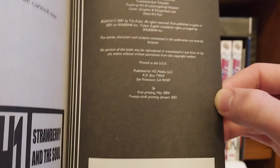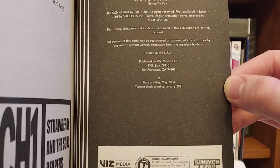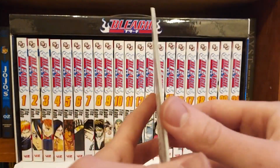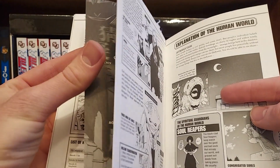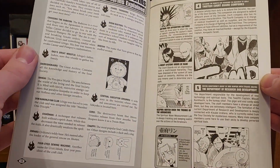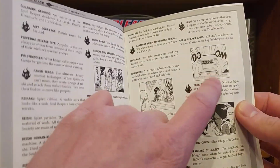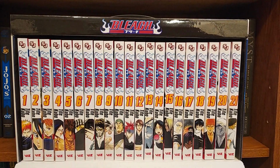Alright. Wow. 26th printing, January 2021. Wow. So let's take a look at these goodies here. What do we got? We got a little booklet. Bleach travel guide. What's this? Oh, so it's like an explanation book. Interesting. Alright, we got a map, character bios, some Bankai explanations, Court Guard explanations. Cool. Oh, we got the different Japanese words. Yeah, so this is kind of a fan guide for the different terms and stuff.